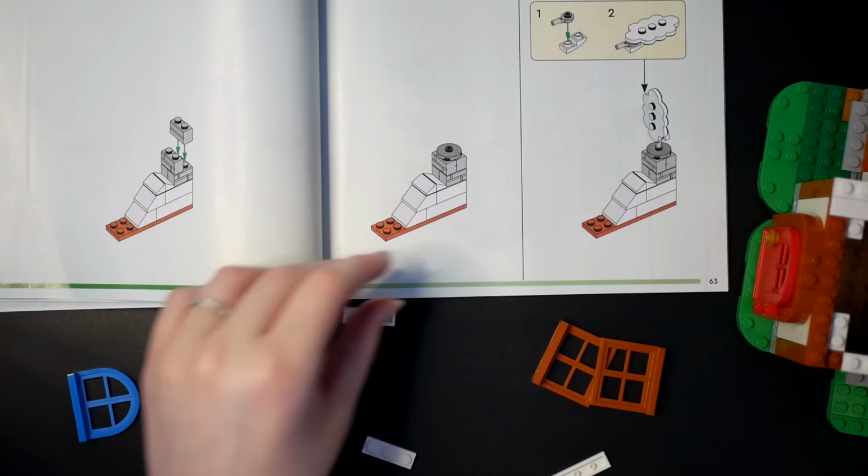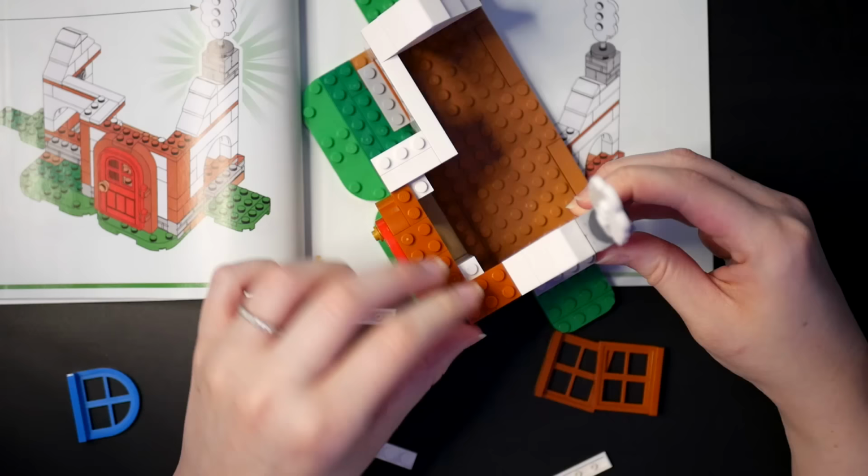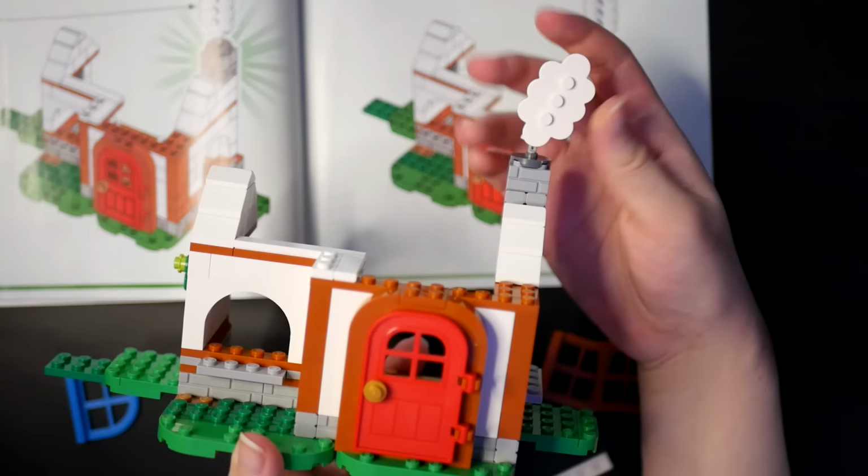So then we get the house back. Come on back. And it goes down here. Let's get a side view. I do think I want it to tilt like that. That's amazing.